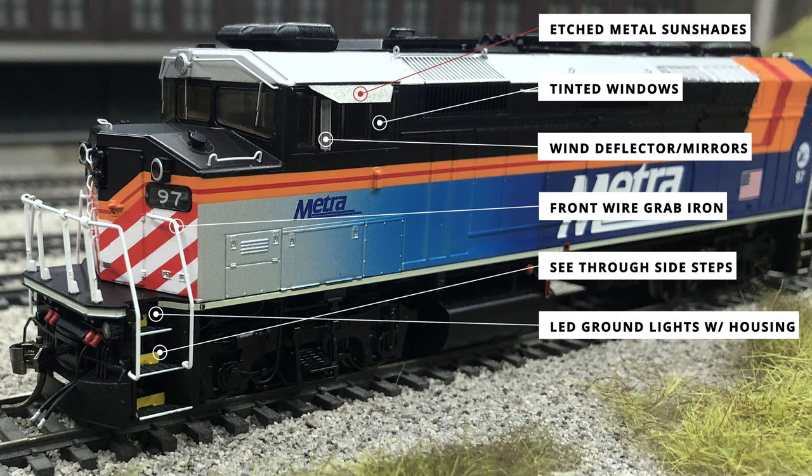The trucks are detailed to the level that is expected from Rapido, with several separately applied detail components like the brake piston and metal wire for the brake plumbing. The trucks feature molded on lettering to match the EMD Blomberg style trucks found on the prototype.